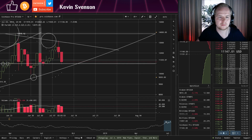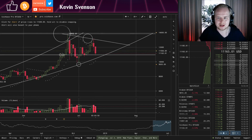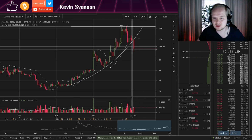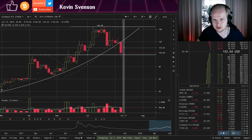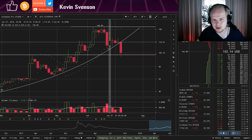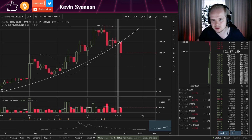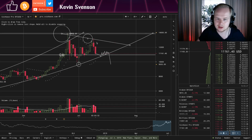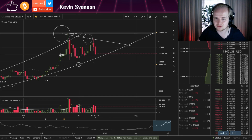And again, if Bitcoin does trade into this range right here, and we start seeing it not really getting significant bounces, then likely you're going to end up seeing something like this, like Litecoin has done right here, right? So if we just start trading into the parabolic support curve, likely that'll result in a dump. Pretty likely that would result in a dump. So watch out for that.